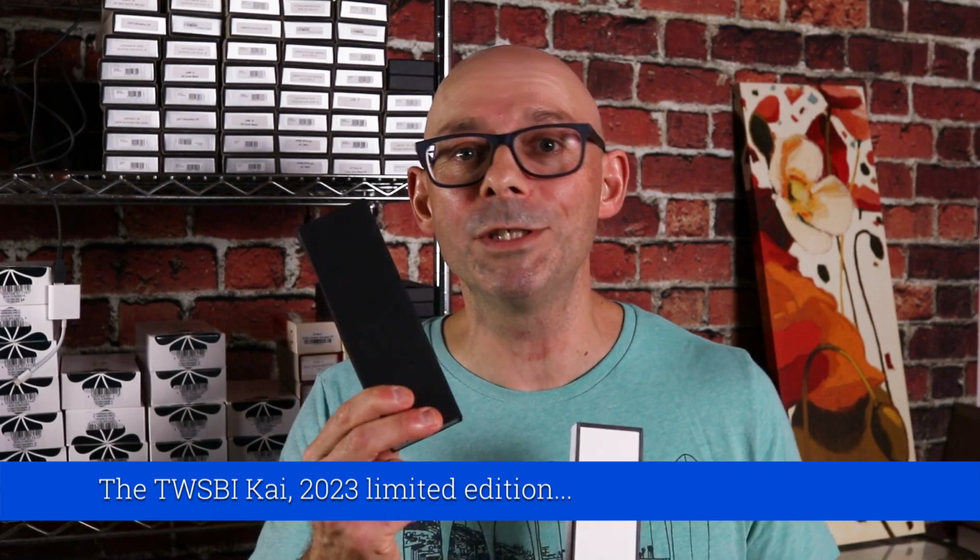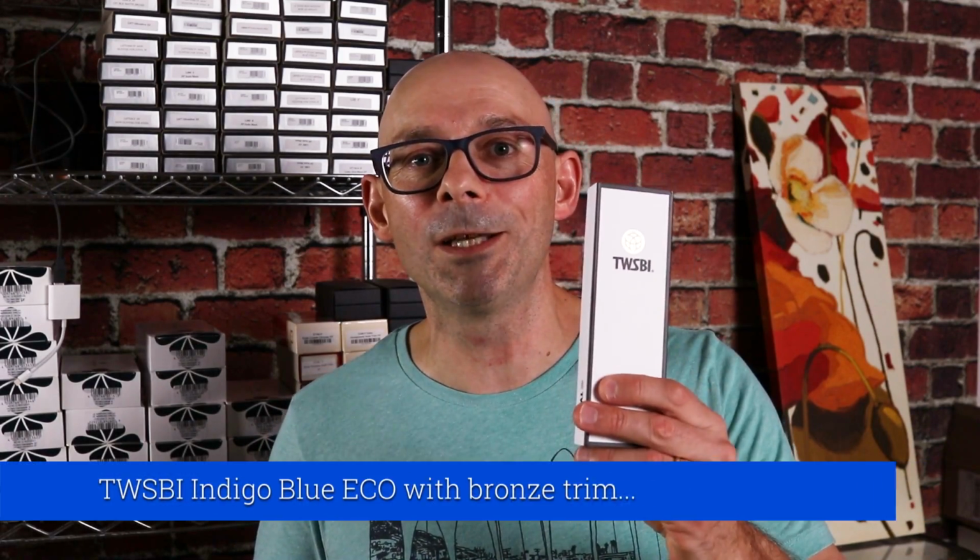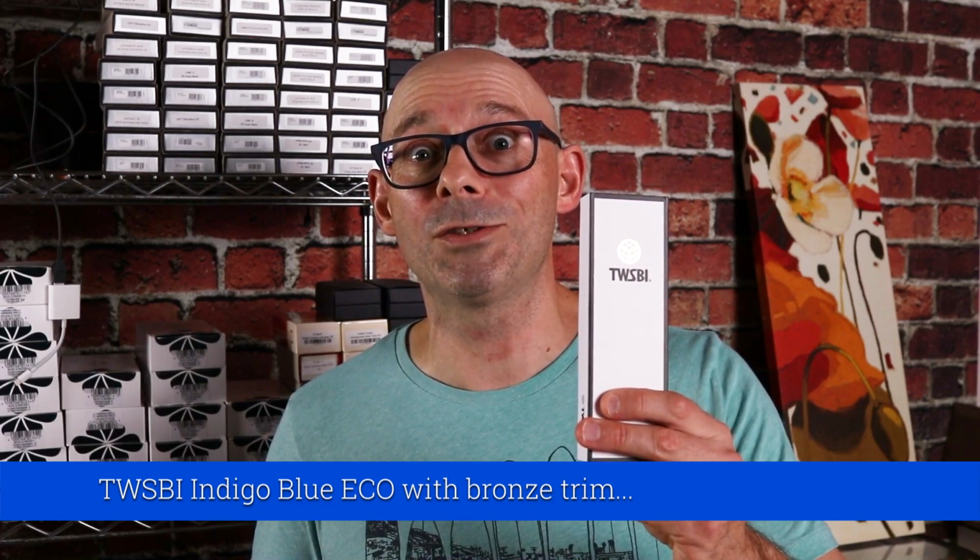And we also restocked TWSBI as well, which is why I'm here, because I want to tell you about two new TWSBIs we have. The first one is the Kai, which is a limited edition for 2023. And the second one is the Indigo Blue with bronze trim, which looks really, really snappy. So I'm going to take you through these in just a moment.